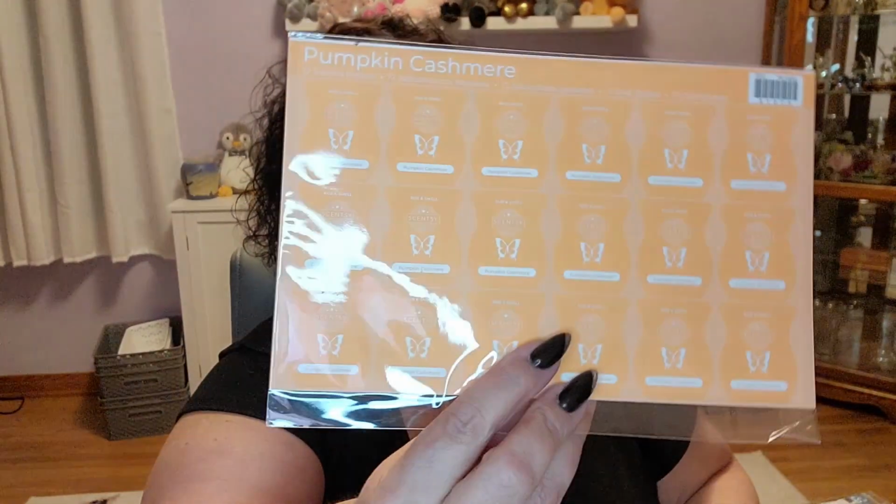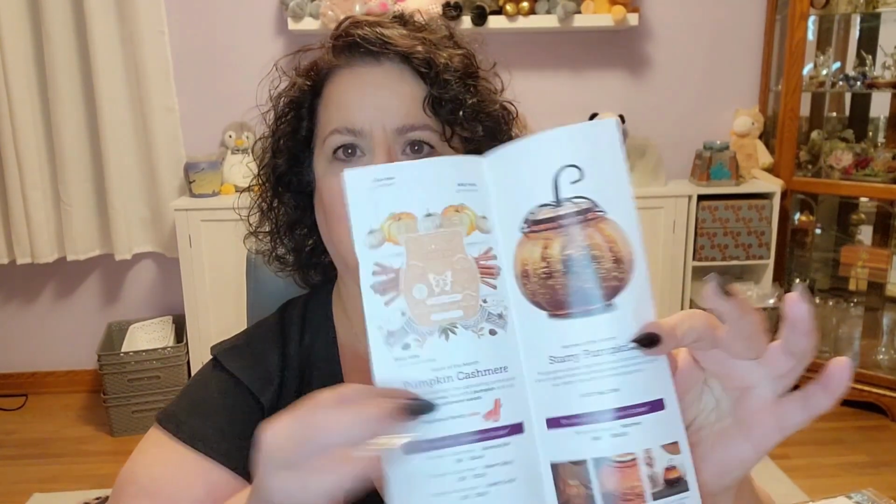Anyway, so with that you get 8 bars of the scent. You get, I think there's 72 rub and sniff stickers, and you get 50 of the Scent and Warmer of the Month brochures, which just highlight the details of what the scent and the warmer is.